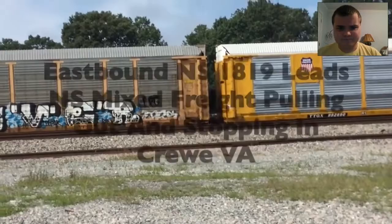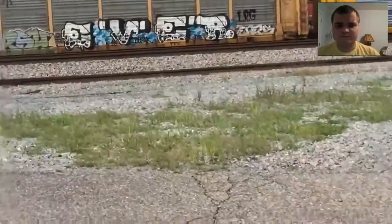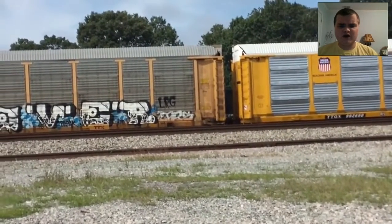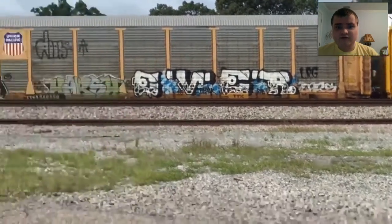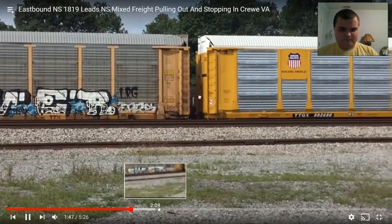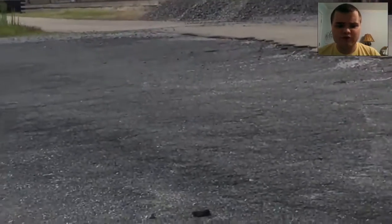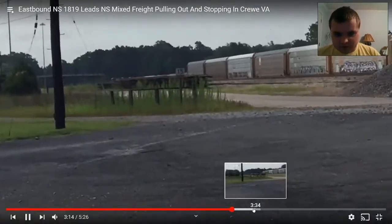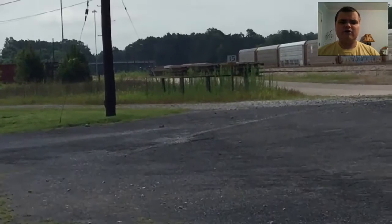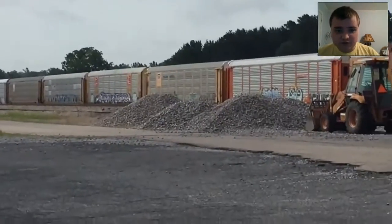Okay, 1819. Right there on the other side. That's awesome. Hey, a freshly painted autorack car. There you are. I could see you on the other side. I think that's 3 engines. Maybe two or 3, but I'm not sure. I'm not very good at counting trains, but kidding. I really know how to count trains, but I must move on.